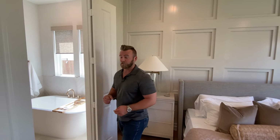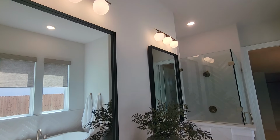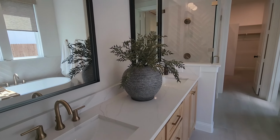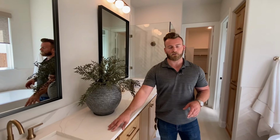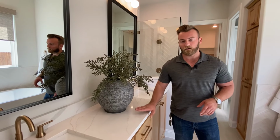But here over in the master bathroom, this is what I really wanted to show you guys. So as soon as we walk in, you see you got the decorative vanity lighting and everything, but you've got this granite that goes throughout the entire house, this marble-like granite here on the vanity as well, but not just here. They actually extended it all the way over to the windowsills right across the tub here.